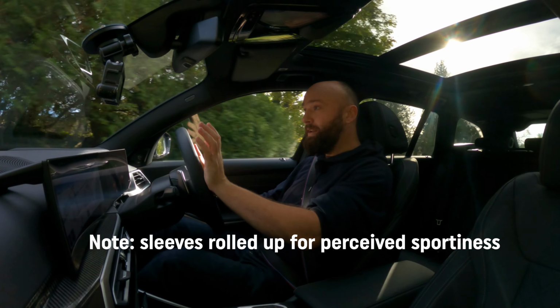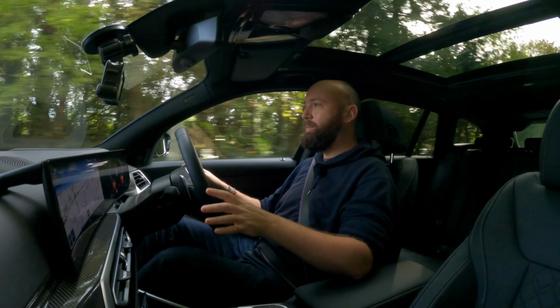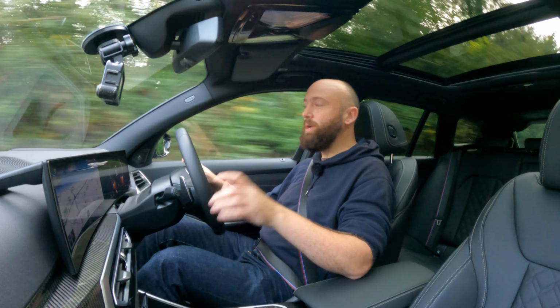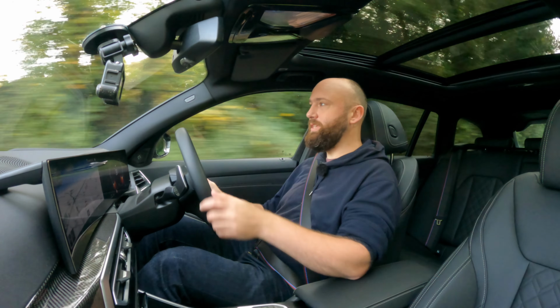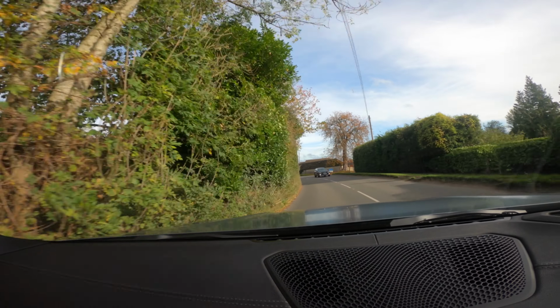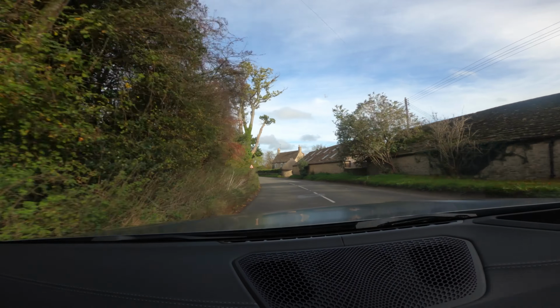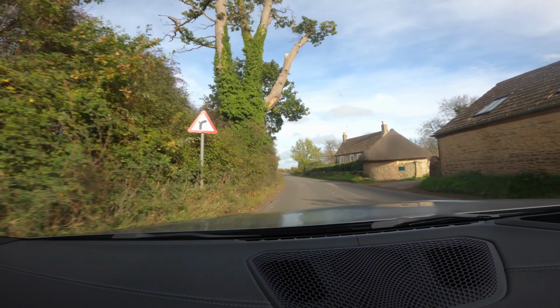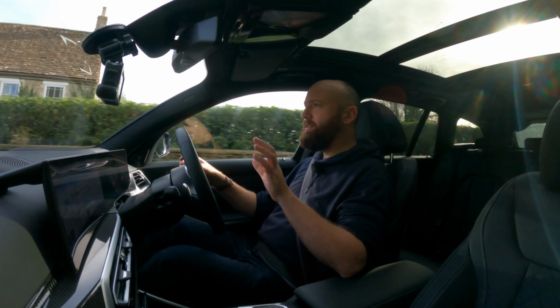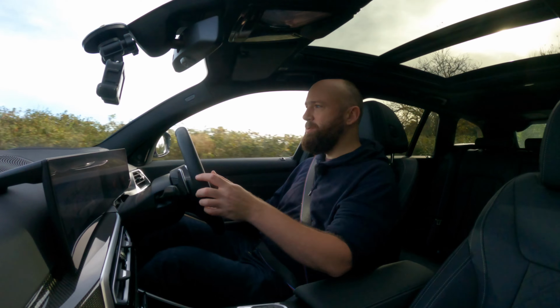Right, you join me in another BMW 3 Series that's been facelifted. This time it's not the 330e plug-in hybrid. It's not a 320d diesel. It's the range-topping M340i xDrive, which means I've got a 3-litre turbocharged straight-six petrol engine with 382 horsepower from memory, and more torque than the planet. So this should be nice and quick, but there's also many other things.